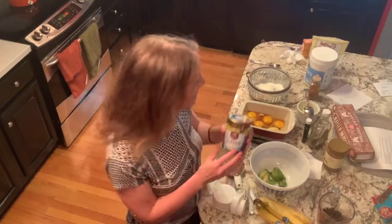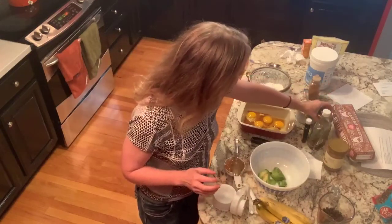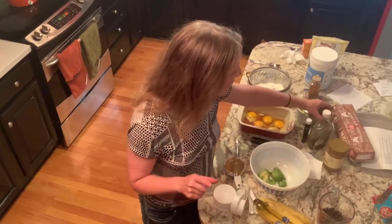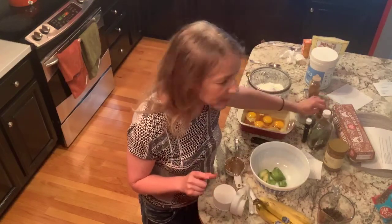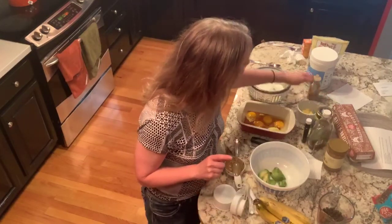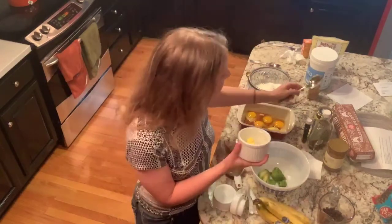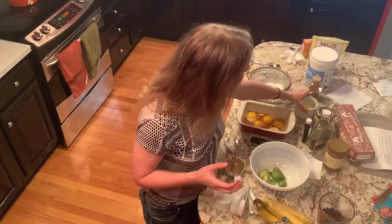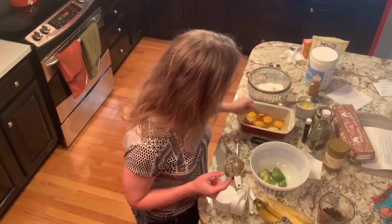So this recipe, like I said, called for 4 eggs, and I'm going to write it in the recipe, but I believe it was 1/4 cup ghee and then 2 tablespoons of melted ghee or melted butter. So I'm going to stick this in the microwave for a few seconds to melt it. But before I do that, let me just explain what else is in here.